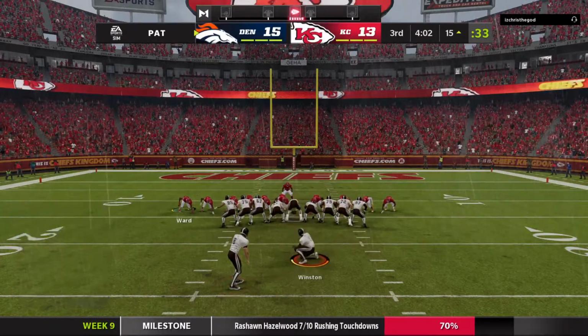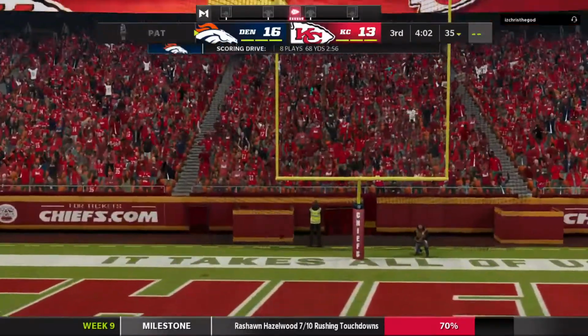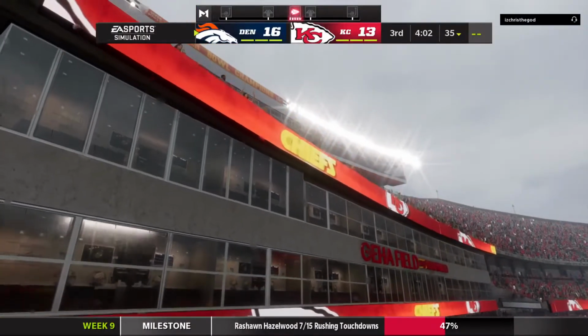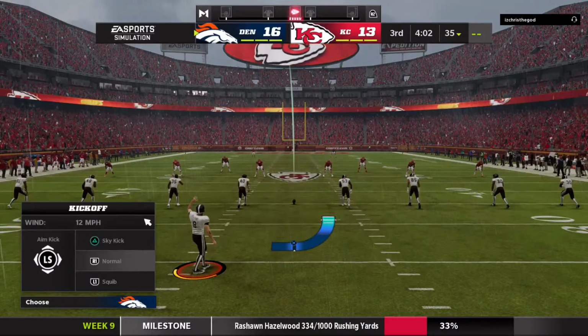Certainly appears that they lulled the defense into thinking that the passing game was going to be it the entire drive. Nice change up there going to the running game to get him over the goal line. Extra point, hugged the upright a bit, but he gets it to go. And that gives him a 3-point lead.